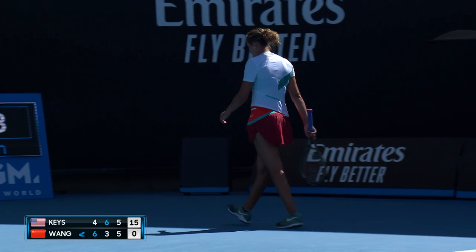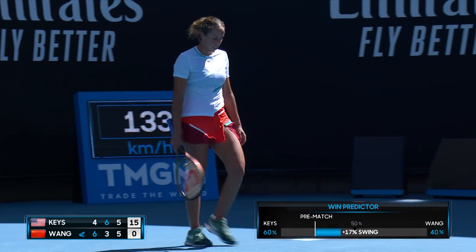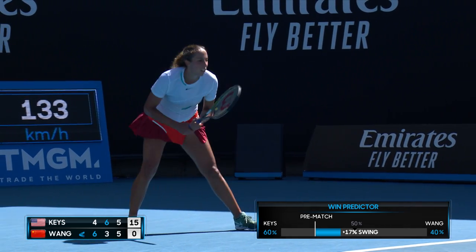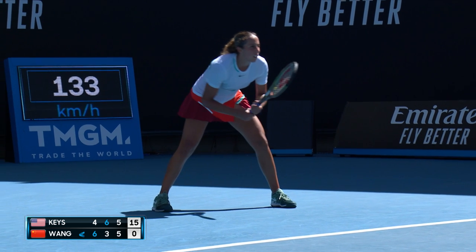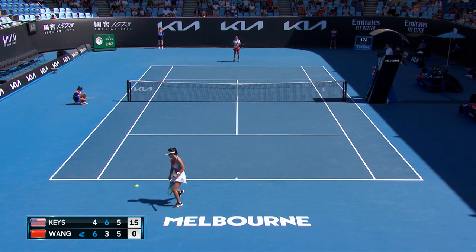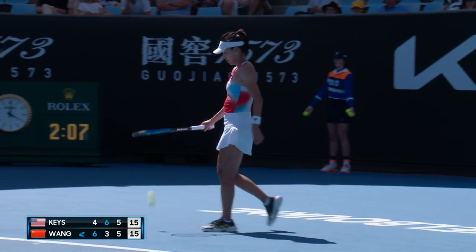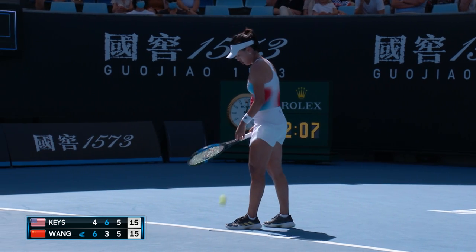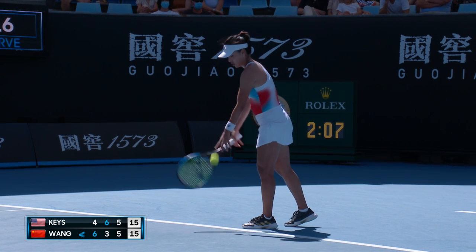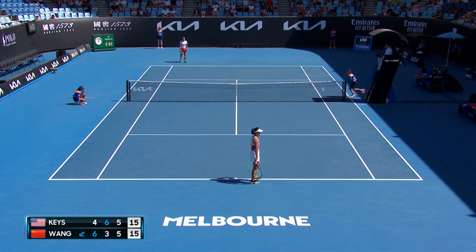Return. Love-15. Well, this match is absolutely anyone's. Keys at 60%, favoured to win this. Wang at 40%. Oh, I would think it's probably 50-50 about now. Yeah, I would think so too. Well, it couldn't be any closer. The win predictor is just giving the favour to probably the more experienced and higher credentialed player, Madison Keys, but this is absolutely anyone's. A fourth round berth is up for grabs here at the Australian Open.